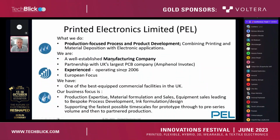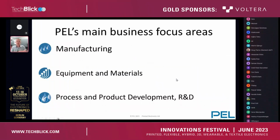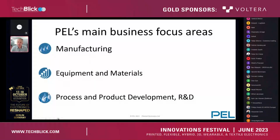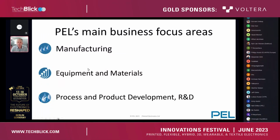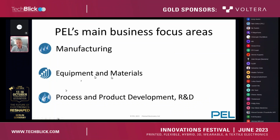We very much have a European focus, and we're actually based inside the UK's largest printed circuit board company. So we have a very close link to conventional electronics manufacturing as well. And we have a very well-equipped facility in the UK, which you're very welcome to come and join. Our focus is manufacturing, number one, as I've said. The other focus area is selling equipment and materials. Some materials that we make ourselves, and some equipment we make ourselves, but also best-in-class equipment for screen printing, inkjet printing, nozzle deposition, that kind of thing, which I'll explain later.